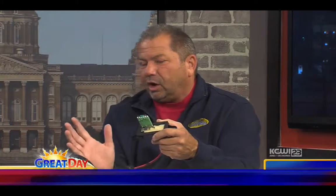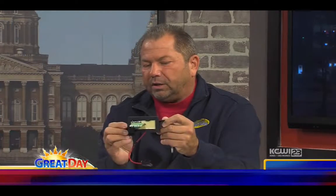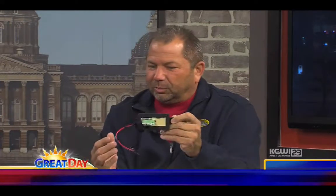But this particular component does fail. And when it fails, you'll lose one of the speeds, and then next you'll lose another speed. And oftentimes people will go buy one of these, put it in the vehicle, and all your speeds are magically back. And then 30 days later, you start losing speeds again. Oh, really? Wow. And so then they go back to the parts store and say, hey, your part's no good, it's failed, and they give them another one, they put it in, and they go through it again.